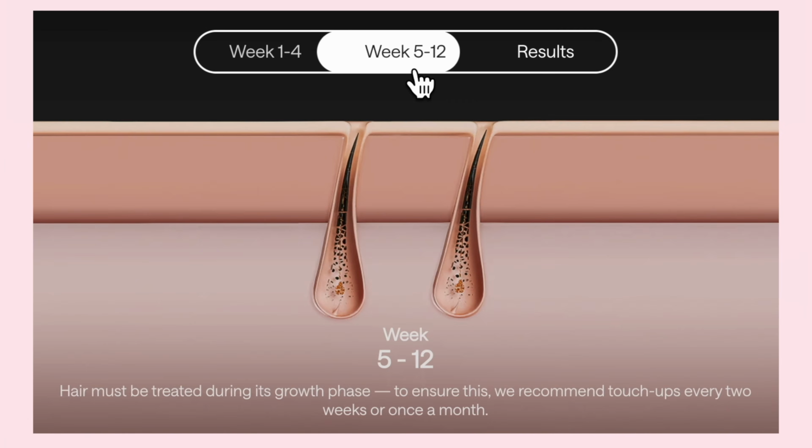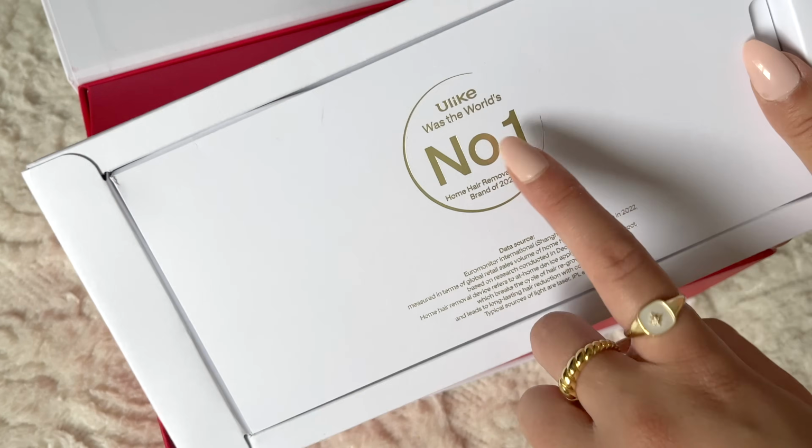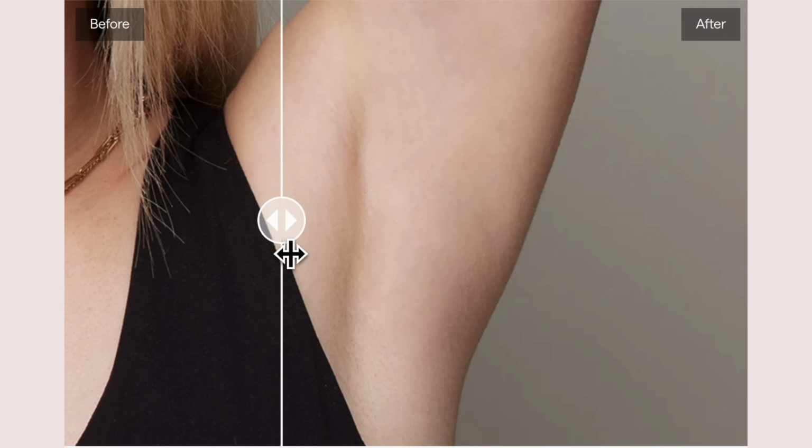This thing is supposed to get rid of your hair after 4 months. Your hair is supposed to be completely gone, but for me, 2 weeks, this is amazing. So this is the Air 10 device that I have been using. It's the #1 selling brand in the IPL device field. It's fully trusted, FDA approved. The packaging is so beautiful. It feels like you got it from a spa.